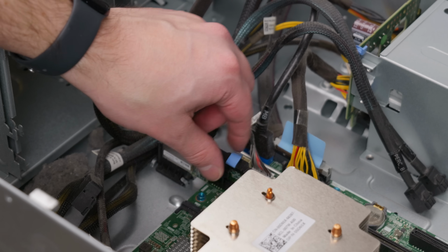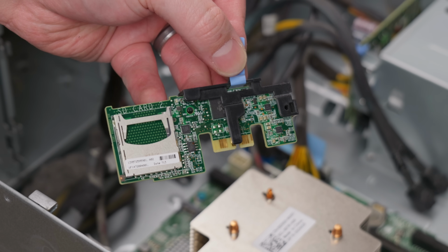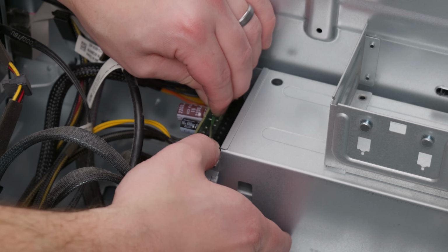There was also this odd little dual SD card slot that appeared to be connected to a by-one PCIe slot. Now there's definitely more to talk about with the internals of the system, but it might be best to talk about that once it isn't covered in a thick layer of dust.